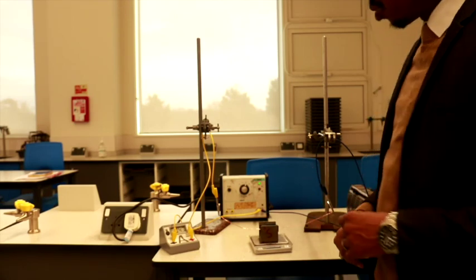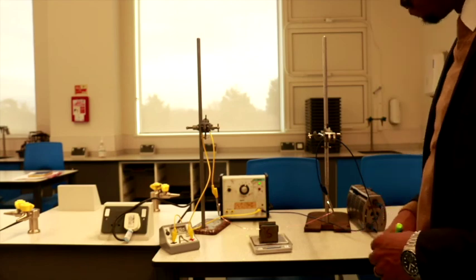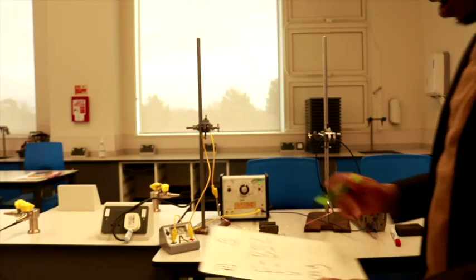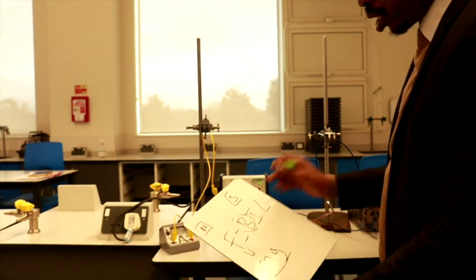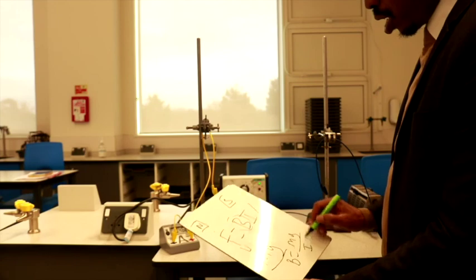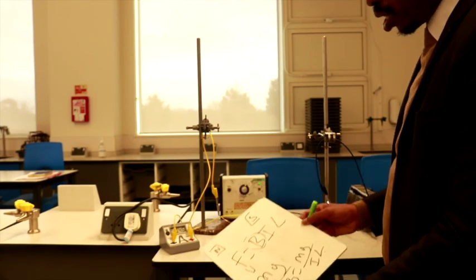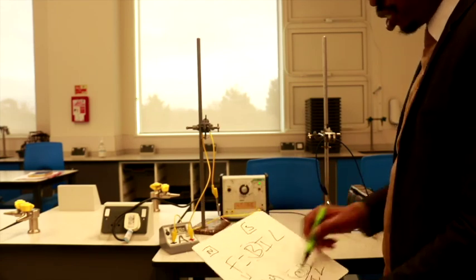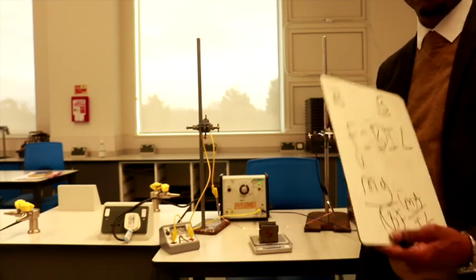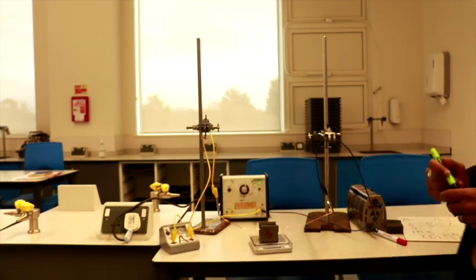Alright, so I can get the force, which is mass times gravity, so the mass will be coming from the balance. So let's switch on. When I switch on, my first reading is 0.48 on the ammeter, 0.22 grams. I can convert that to kilograms, get my mass in kilograms, and multiply that by gravity, which is 9.81 for A-levels, no longer 10.